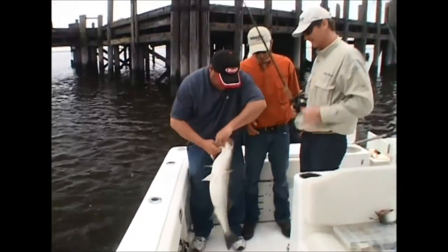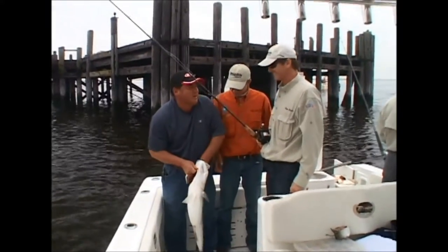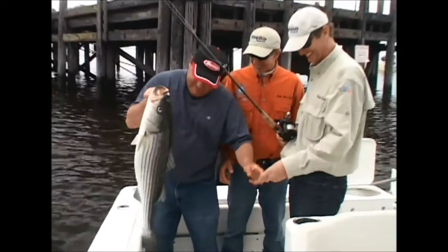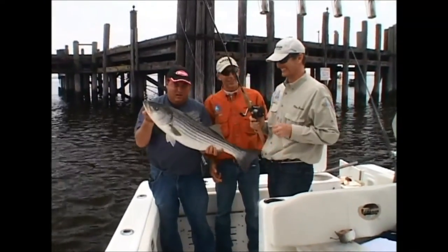Nice fish. All right. I'm just going to pick his pocket right here real quick. Sorry, guy, you can keep the head, but I need my hook back. Can you get the head back in case we run out of bait, though? And that is a nice fish.